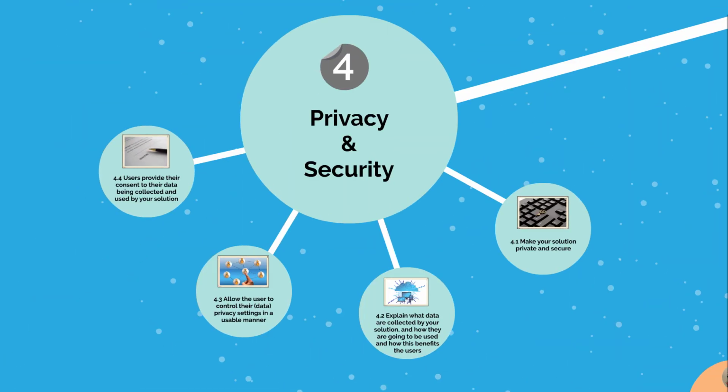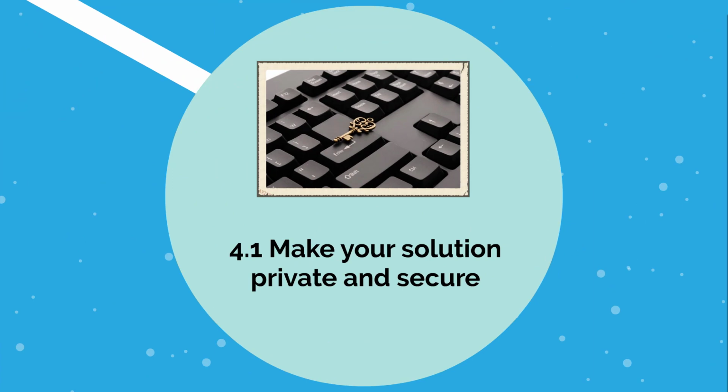The fourth set of guidelines is about privacy and security, very important aspects. First, make your solution private and secure. Private means that you protect the user's privacy. And second, secure means that you protect your user from harm. So encryption, anonymization, those are means to achieve that.